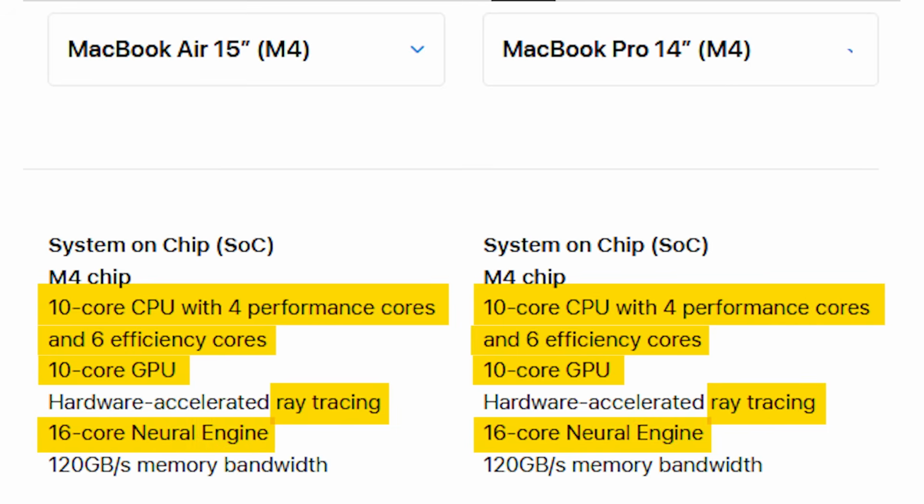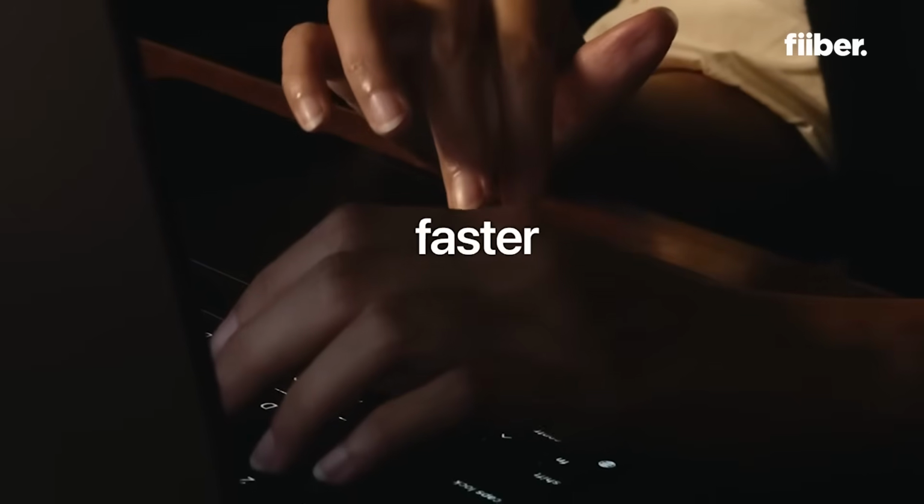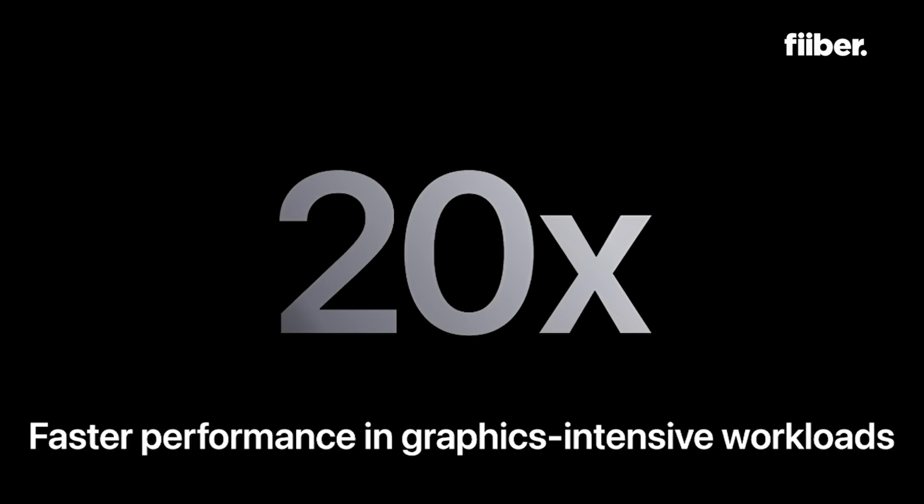The other upgrade is 120 Gbps of memory bandwidth, the memory being transferred from your core memory to your CPU, and that just changes the game. You're getting good performance with the Air as well. Not only that, 16, 24 and 32 gigs of RAM options, just like what you get in the Pro, and it's completely changed the game for people who are expecting more performance from the Air.